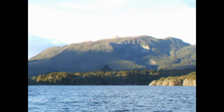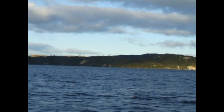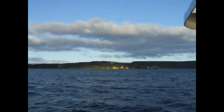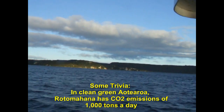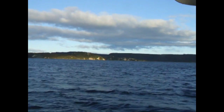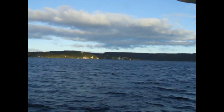Now just a little bit of factual trivia here. It does our head in when we think about clean, green Aotearoa New Zealand, Rotomahana has CO2 emissions of 1,000 tonnes a day. What that speaks of is the amount of energy that occurs on the floor of this lake.